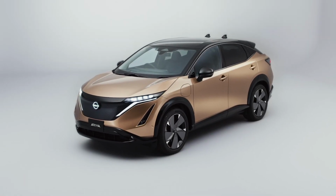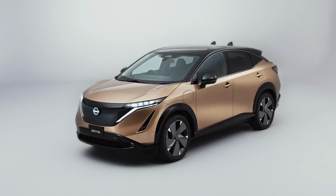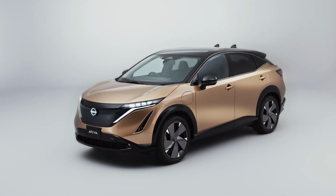So there you have it. There's a lot to unpack here, and I hope I've covered most of the bases. Obviously, I'll bring you more in the coming weeks as I learn more about the Ariya, and as soon as lockdowns are lifted and we go back to normal, whatever that is, I hope I can get some time behind the wheel, and of course, I'll take you along with me.